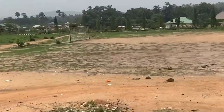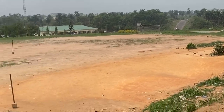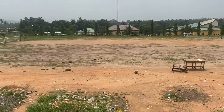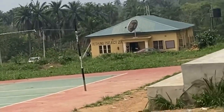So this is what the field really looks like. It's been a while since they used it and treated it, and that's why you can't really see the green. The field is meant to be green, but this is how it is. This is where they play lawn tennis and volleyball. Take a look at the scenery, the green all around.